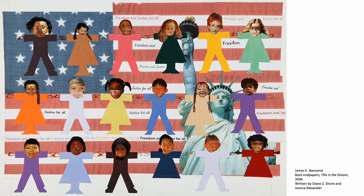The word freedom means the ability to move and act without anyone telling you you can't. Justice means that everyone is treated the same and in a way that is equal and fair. What does freedom and justice mean to you? Why do you think the artist included these words? There is so much to think about when we look at this collage.